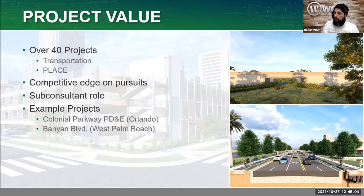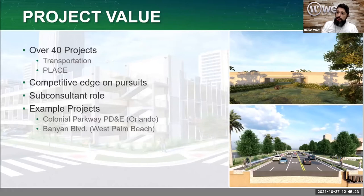So we see a great deal of value on our projects and our pursuits. You also have a competitive edge when you can bring something like this on a pursuit. It shows a lot more value to the project because when you're looking at a 2D set of plans, there's only so much information that you can fit on a flat surface, but to be able to interact with the project itself makes a big difference.